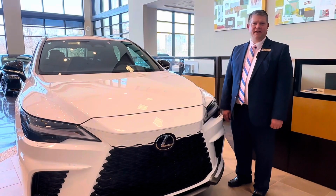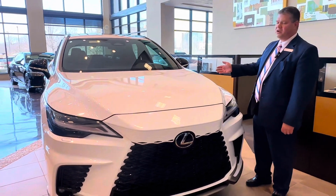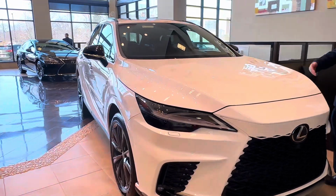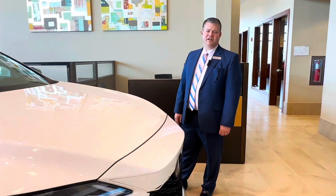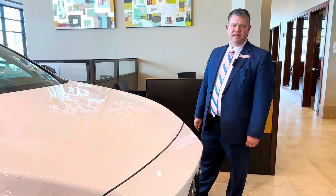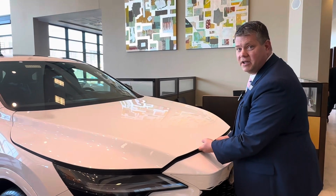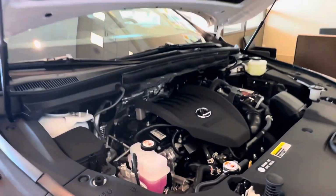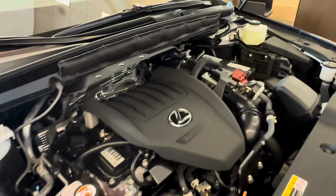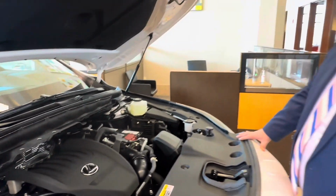I'm a Master Certified Lexus Sales Consultant here at Classic Lexus. Today we're going to be talking about the RX350, shown here in ultra white. This is a 2024. It's the 5th generation of the RX SUV. So up front, the RX350 is powered by a 2.4-liter turbocharged engine. It puts out 275 horsepower, 317 pound-feet of torque.